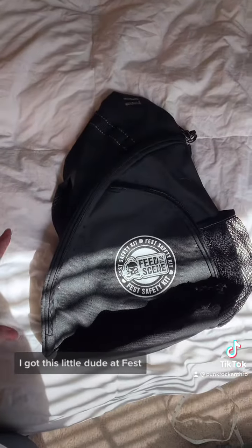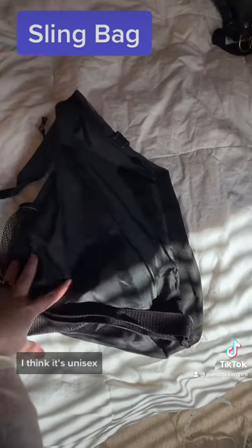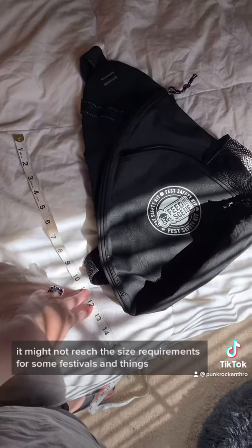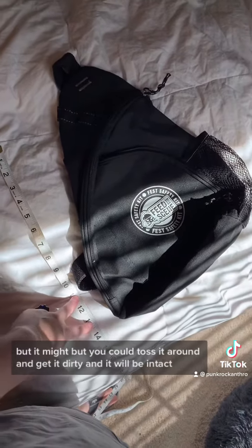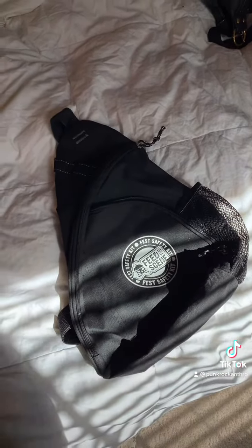I got this little dude at Fest. It's a little sling bag. I think it's unisex. I think it works great. It might not reach the size requirements for some festivals and things, but it might. But you could toss it around and get it dirty and it'll be intact.